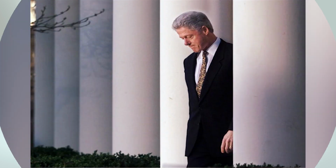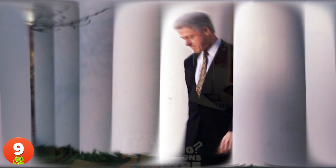9. Bill Clinton's case. In 1998, the House approved 2 articles of impeachment against Clinton. One of them accused the president of committing perjury in grand jury testimony when questioned about his sexual relationship with then-intern Monica Lewinsky. The second alleged obstruction of justice to hide evidence in that case.